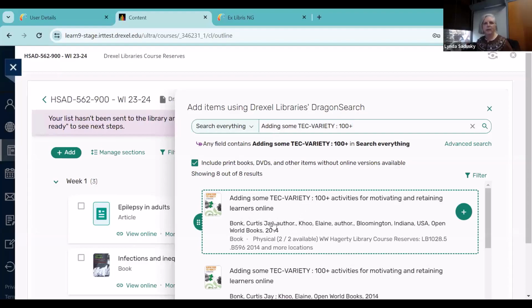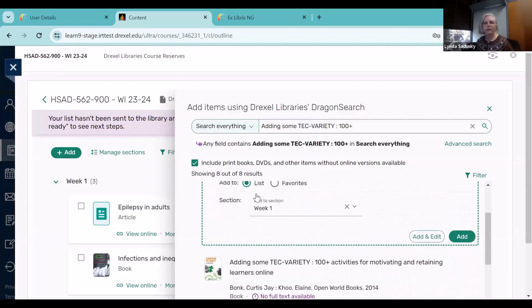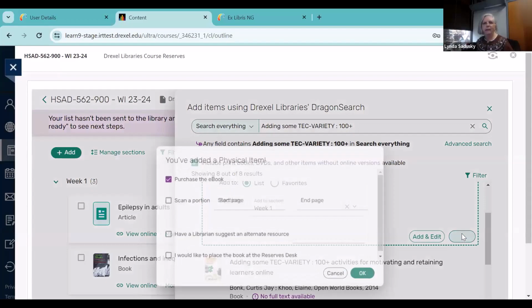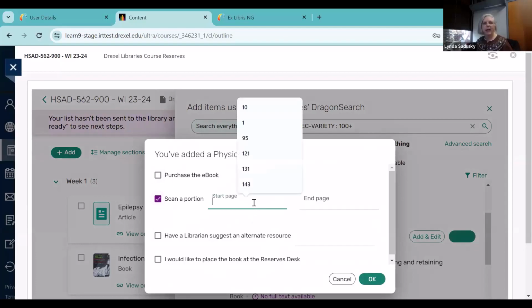Okay, so this is the book that I want. Just want to click add. Again, you have your choices of add to list and the week you want it for. Click add again. And here is where you have your choice. Leganto knows that you've added a physical item. It will give you a choice of whether to purchase the ebook version of it or to have us scan a chapter from it. And we're going to use that part.